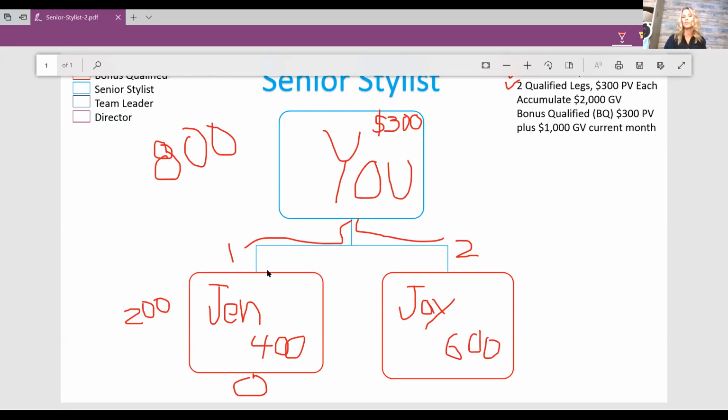You can look at what you and Jen have had in the past. So together, the 2 of you had already had 1,000. All right, so let's look at it cumulatively. You'd have 600 plus 400, which is 1,000, 1,500, 2,000. So you have accumulated $2,000 since you've started doing Color Street.